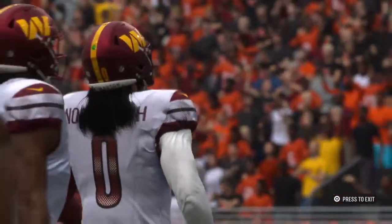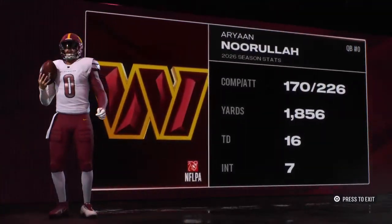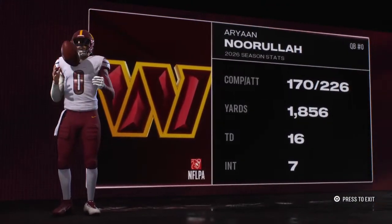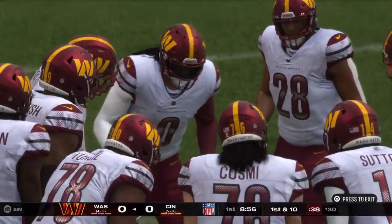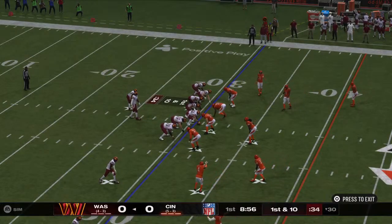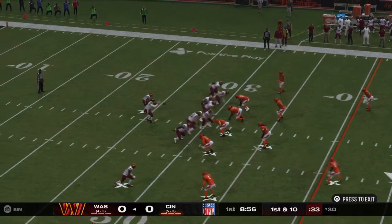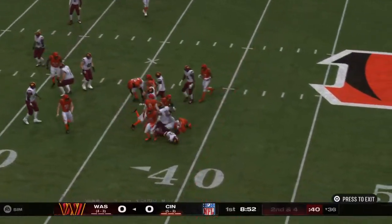So the Commanders' offense headed out for their opening drive. And they'll be led out by their third-year signal caller. Last week was the ideal showing for him and really allowed his offense to feed off of him. He elevated everybody around him. Just got to look at his stat line to see how well he was throwing the ball. 300-plus yard game, several touchdowns, tremendous efficiency.